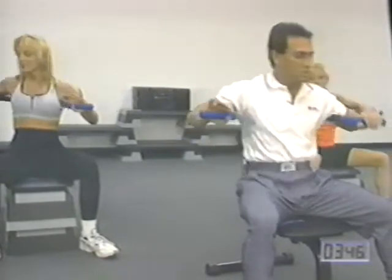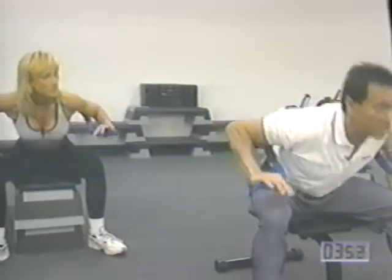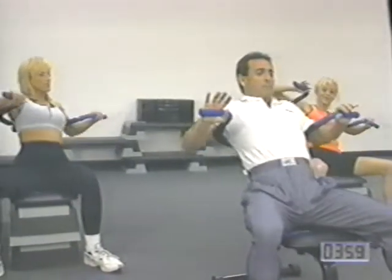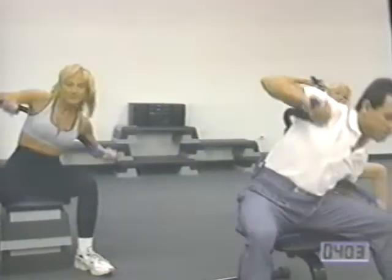Everything's working in unison. You're not going to develop any imbalances by working everything all at once. Otherwise, you'd have to work everything individually, and there's too much to do, and there's never a time where you're going to get it all correct. Okay. All the way back. Forward, stop. Body boogies. Clockwise.